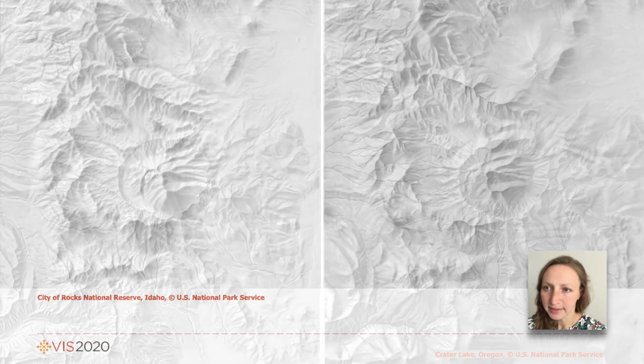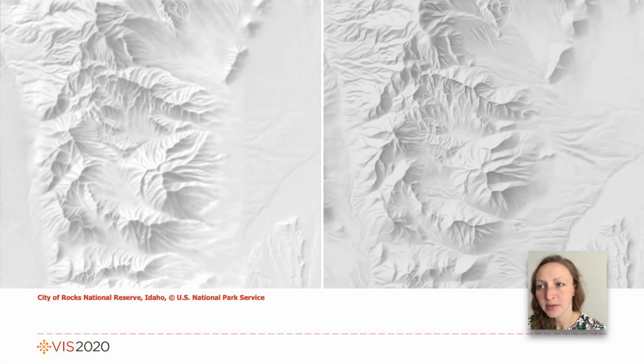For each pair, we asked experts to identify the shading that was aesthetically more pleasing. The answers were similar to the overall preference. Here is an example, where the experts found the neural network shading on the right to be more pleasing than the manual shading on the left.